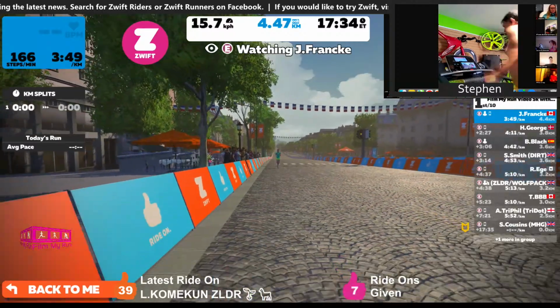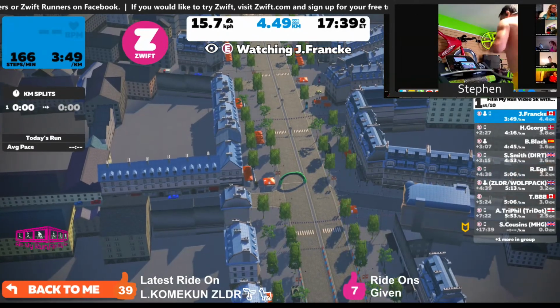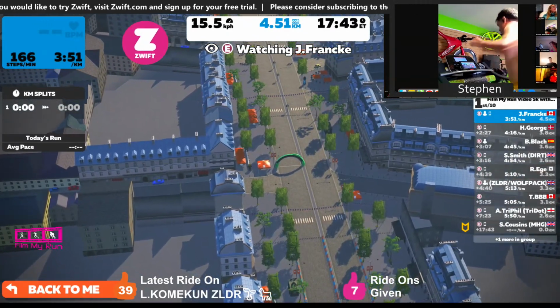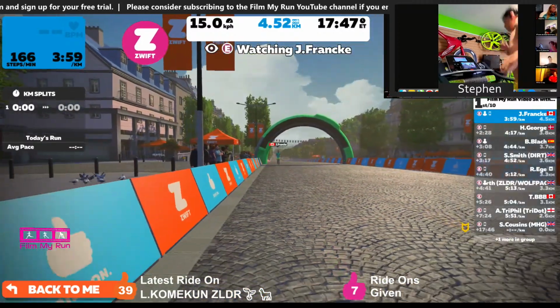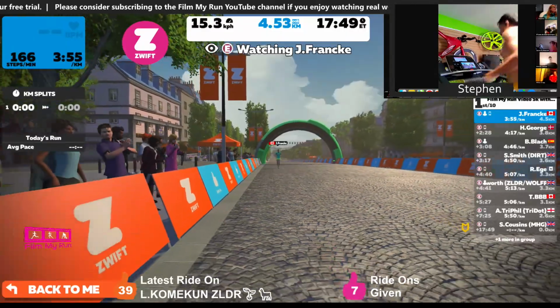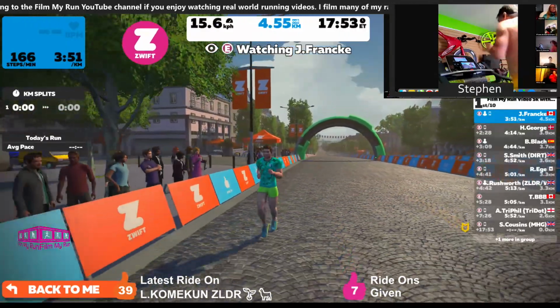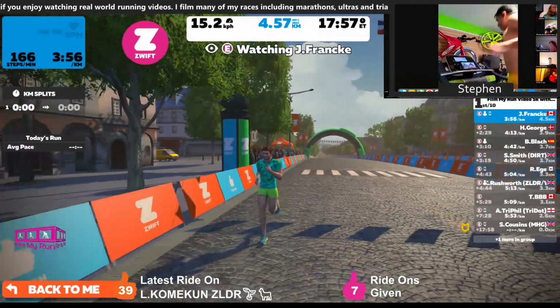Jan Franke in the lead still. Not far to go for Jan. 500 metres left for him. Pushing it hard. He is at 3:51 per kilometre. He's going to do this in under 20 minutes, we think. 17:46 at the moment. So he's got 2.5 minutes to get in. He's got 500 metres to go. So hopefully he should.